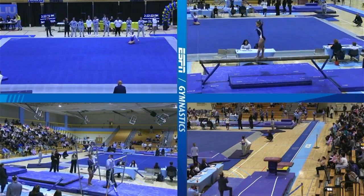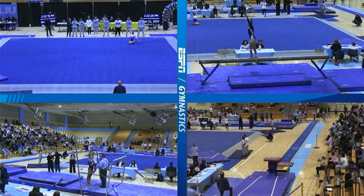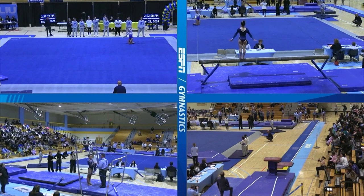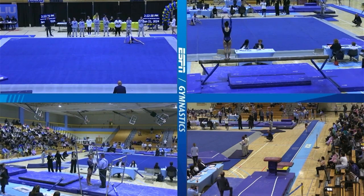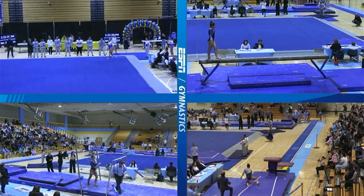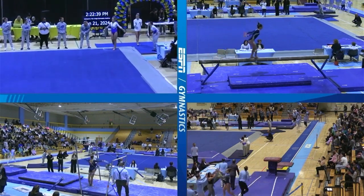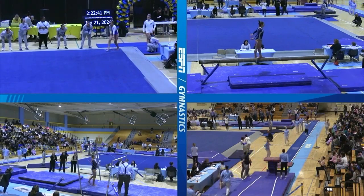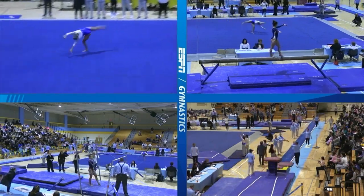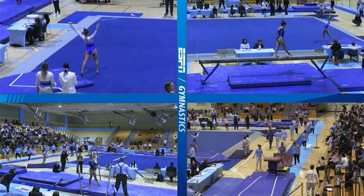Here we have Lauren Miller getting things ready on top at LIU. And a little short on that vault, a Yurchenko full. She did have to pipe down, but fortunately she landed on her feet, and hopefully LIU can pull that score up.